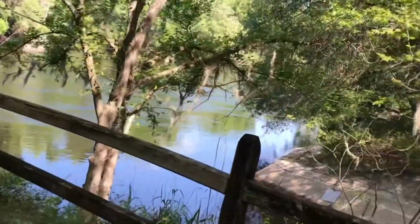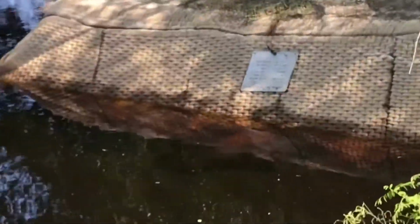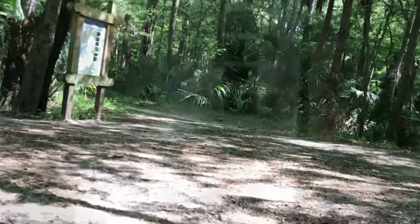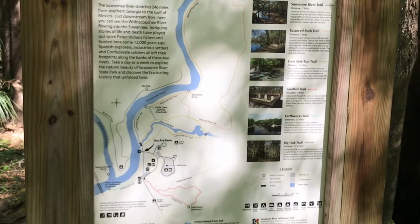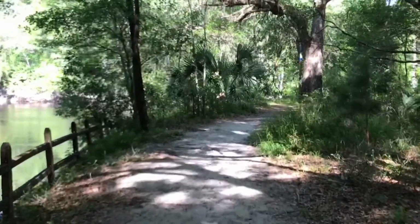Boat ramp. Got a nice little placard over there. We're going to detour around the boat ramp on the trail. I see a kiosk over here. Let's walk over here and see what it says. Giving you a little more information about the area. So we're still working on the Swanee River Trail, easing down the other side of the boat ramp.